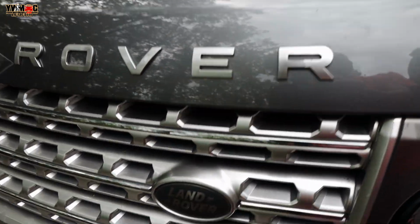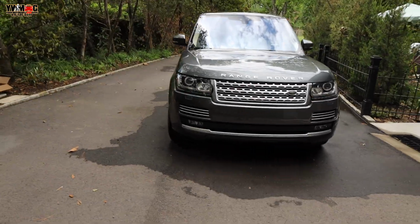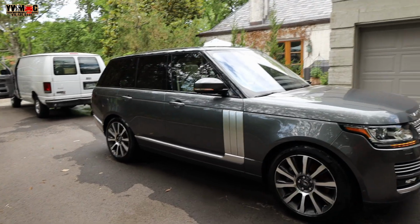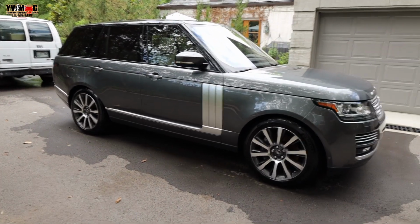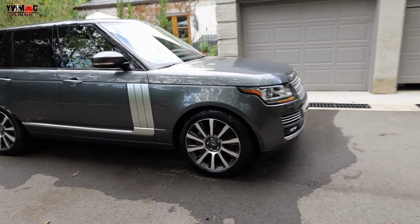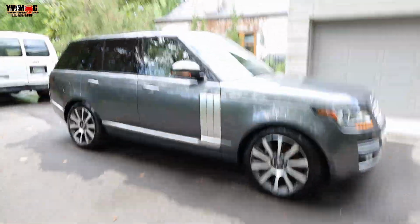Detail World, what it do, what it do, what it do. We done got this first car done of the day, which is this Land Rover, Range Rover Autobiography HSE Sport edition, man. Car looks wonderful. Got the car looking great. You remember how dirty those wheels were? They had a great look. So we got the car looking immaculate.